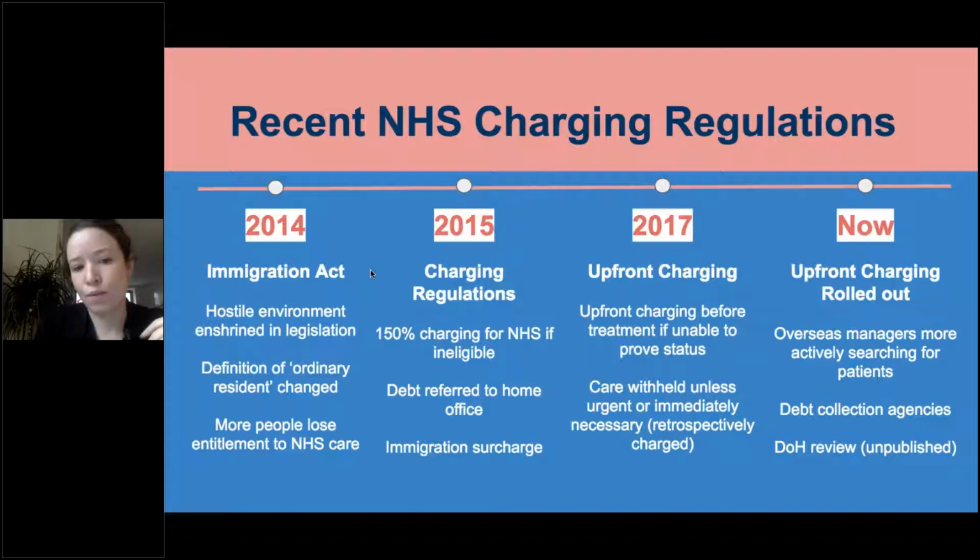So under these regulations, as they've been ramped up, we see people who are not eligible for care being charged 150% of the NHS tariff for secondary care. Since 2017, hospitals have been obliged to charge people upfront for their NHS care, so before they receive it. And I'm going to talk through the rules around that and the exemptions in a minute. And there have been increasing links between the NHS and the Home Office. So if you have a debt to the NHS, the NHS can share that information with the Home Office, and that may block you from ever being able to regularise your immigration status. Obviously, or perhaps not obviously, it's worth mentioning that since we've exited the EU, thousands and thousands more people, including children, have immediately lost their entitlement to NHS care.